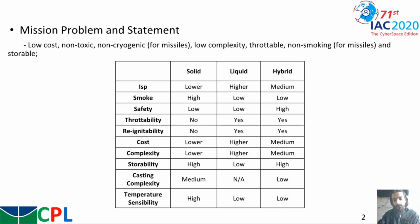A vehicle which can be used for sounding rockets and missiles has very strict requirements, such as low cost, non-toxicity, non-cryogenic, especially for missiles, low complexity, throttability, non-smoking, especially for missiles as well, and storability.